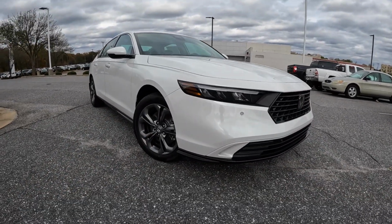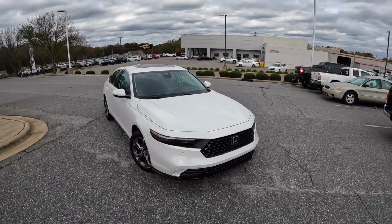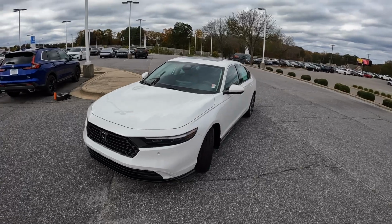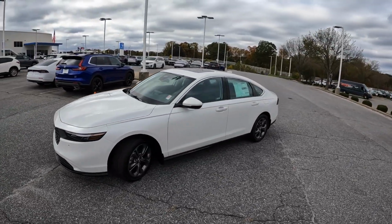Today we're taking a look at the 2025 Honda Accord. This one is an EXL hybrid finished in platinum white with an MSRP of $36,400.